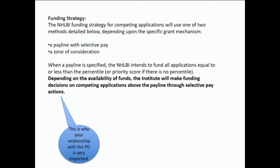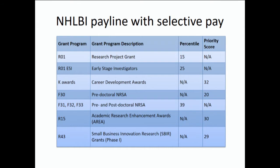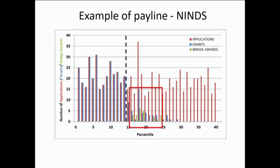So most institutes will tell you this. Here's the percentiles that you will have. So NHLBI says for an R01 you need to be at the 15th percentile or better, but for an early stage investigator, 25. That's a huge thing. So an early stage investigator status gives you usually an extra 10 points or so if you can get it. Which means that if we go back to this percentile thing, if your study was a 25, but you're an early stage investigator, you get an extra 10 points. So you now get 15, so you're now funded. That is huge. How do you become an early stage investigator? The computer will tell us, and the NIH system will tell you. Put in all the information, and it will tell you whether or not you're an early stage investigator.